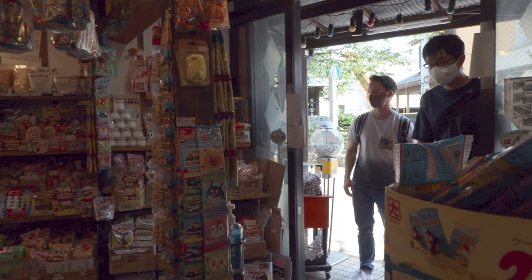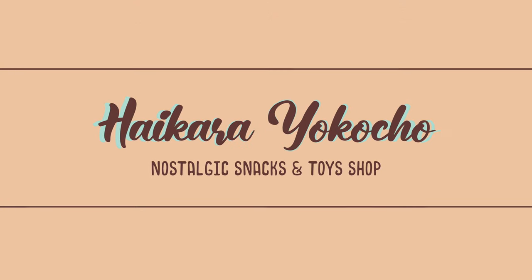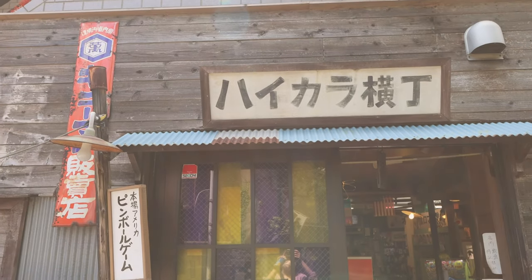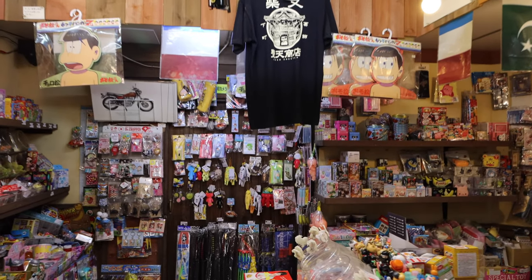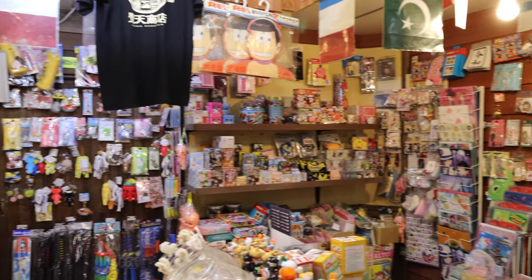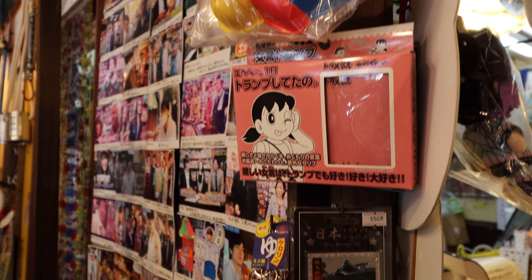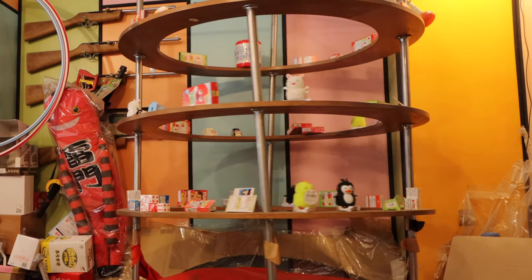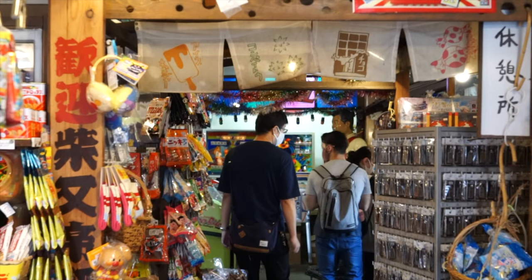Okay, so our next destination is also one of my favorite places here in Shibamata. It's the snack and toys shop Haikara Yokocho. Here is where all the nostalgic snacks are found. It gives you a sensation like you are traveling back in time to Japan, especially in the 1930s. You can feel like a kid again while you're here, surrounded by vintage toys and colorful candies. It's a nice place to buy also souvenirs.